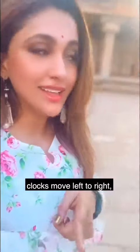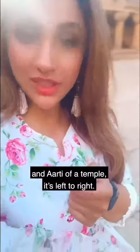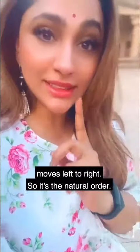Planets move left to right, clocks move left to right. Even when you do pradakshinas and aarti of a temple, it's left to right. Even blood circulation of our body moves left to right. So it's the natural order.